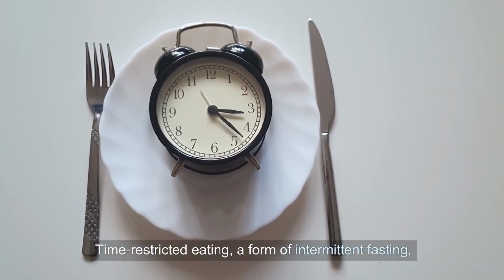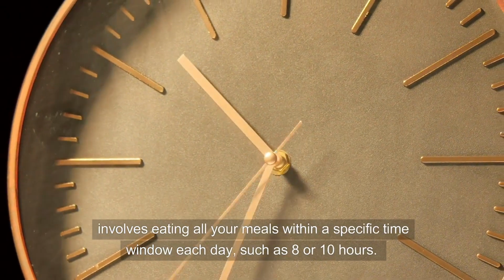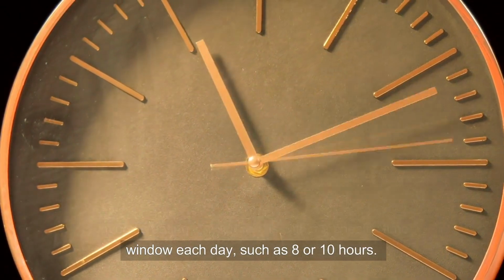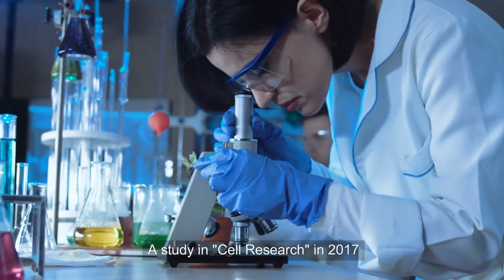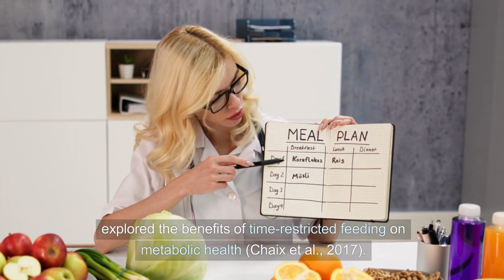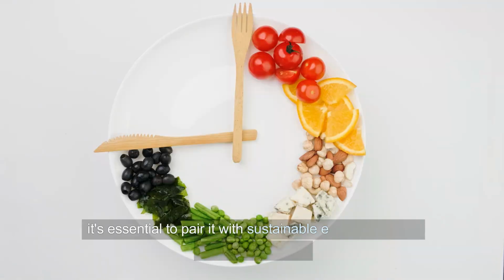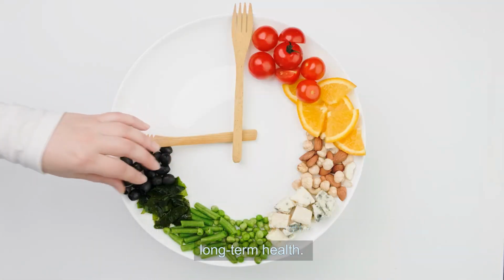Time-restricted eating, a form of intermittent fasting, involves eating all your meals within a specific time window each day, such as 8 or 10 hours. A study in Cell Research in 2017 explored the benefits of time-restricted feeding on metabolic health. While fasting can be beneficial, it's essential to pair it with sustainable eating habits for long-term health.